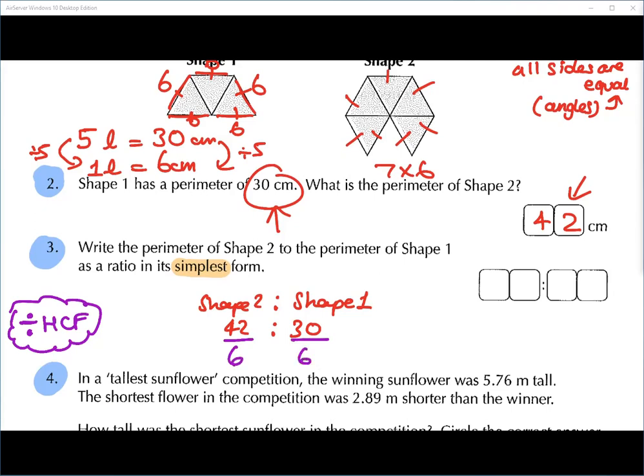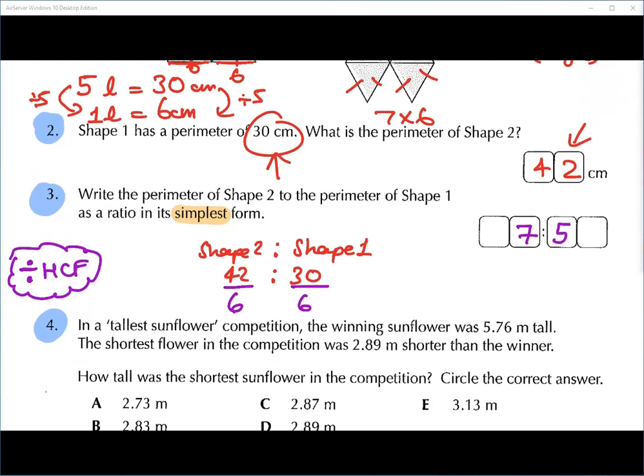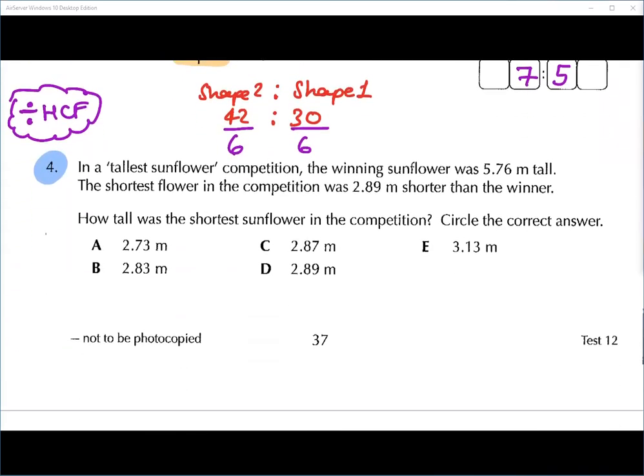6. Fantastic. Lovely. What's 42 divided by 6? 7. And what's 30 divided by 6? 5. Beautiful answer. Fantastic. So you put the numbers in the right part of the ratio. You divide it by the biggest number that will divide into them. And now you've got your fantastic answer. Well done. Thank you for that, Sara.